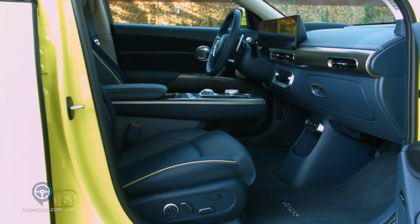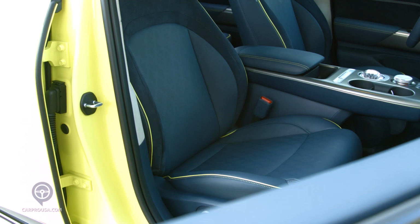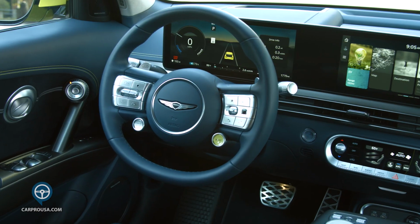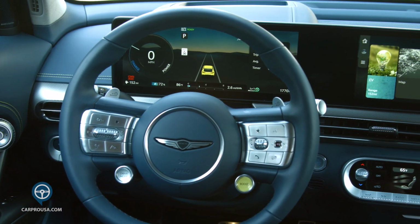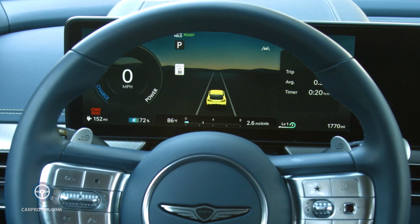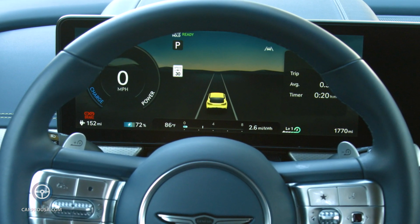The interior of the GV60 is a nice mix of luxury and ultra-modern. The Nappa leather seats are very comfortable and stitching is everywhere. There are soft touch materials all throughout. The dash cluster is bright and colorful and easy to read. The right side is configurable and shows you your speed, the battery range in miles and as a percentage, and you get speed sign recognition.